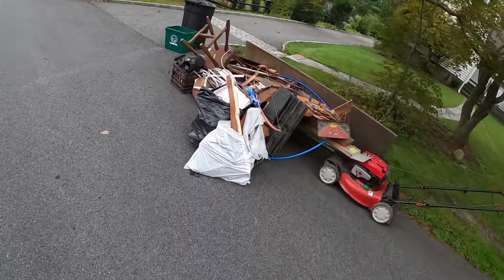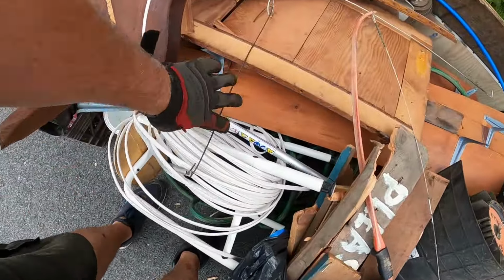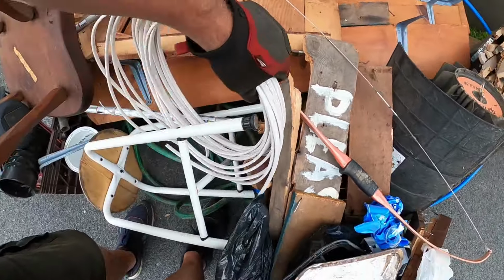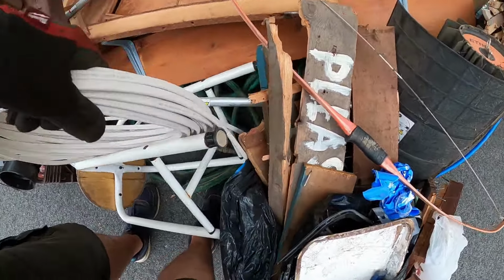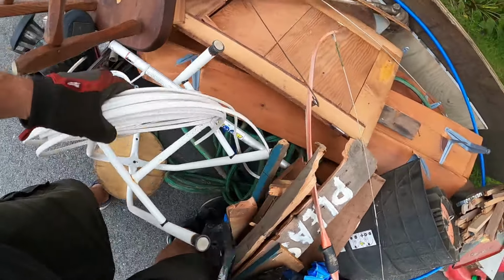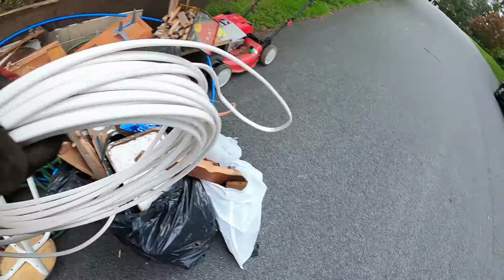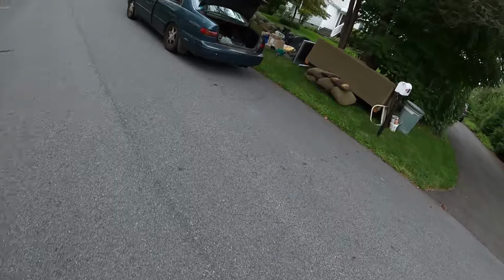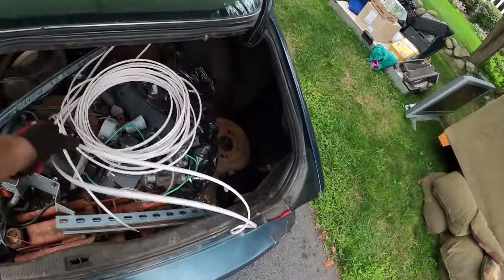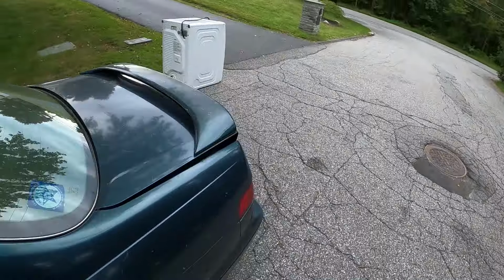But is this what I think it is? Oh my goodness, it sure is. It's a stool. It's a lot of Romex. That's nice. It's nice clean Romex too. All right, things are really heating up out here.